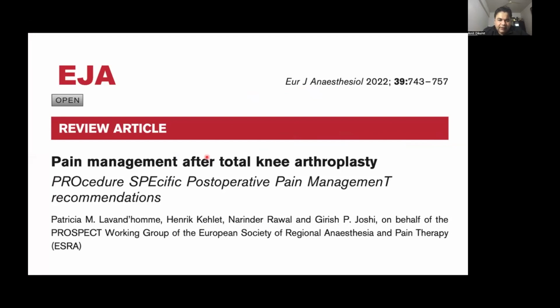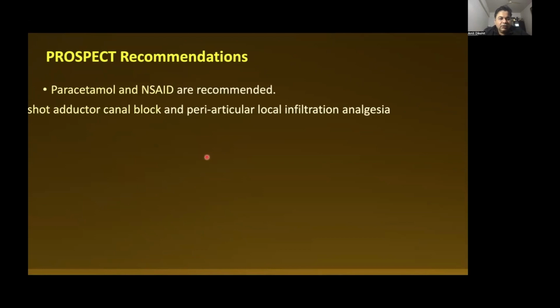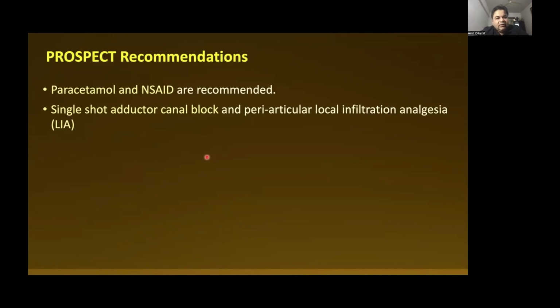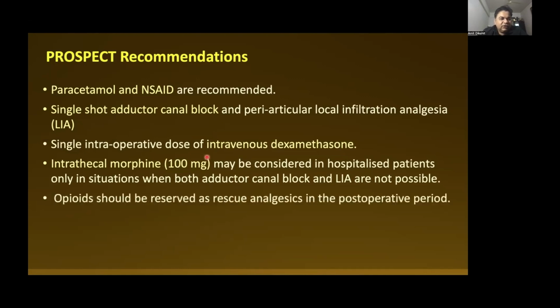So what are the PROSPECT recommendations? PROSPECT looks at a lot of evidence, with Cochrane data available. NSAIDs and paracetamol are recommended. Single shot adductor canal block with periarticular LIA is recommended. We do not have too many articles to support catheters and other things. Of course, these are principles and guidelines, and you can fine tune them to suit your patient. The recommendation is single shot block with LIA, single shot intravenous dexamethasone, and intrathecal morphine if adductor canal block or LIA is not possible, with opioids only for rescue.